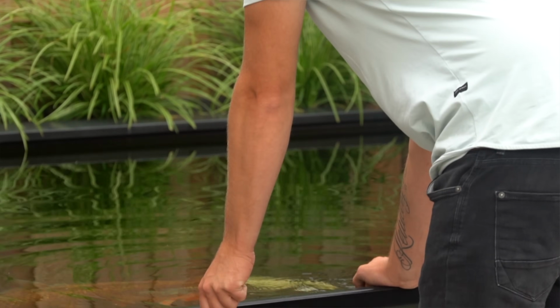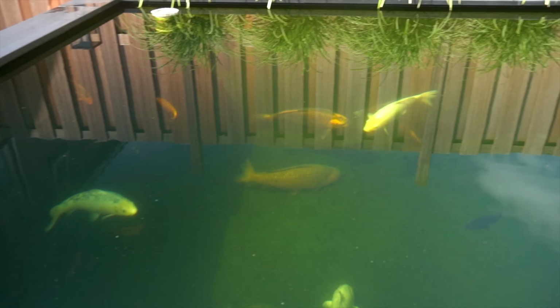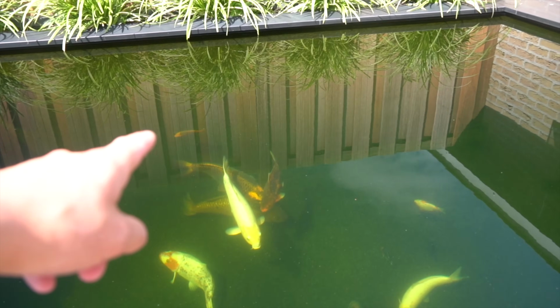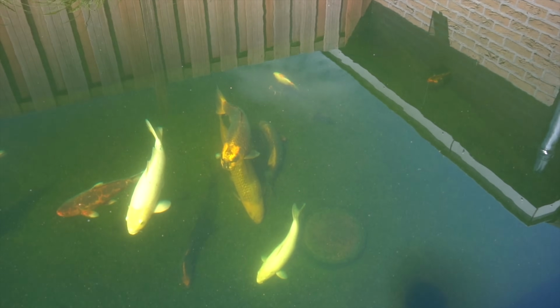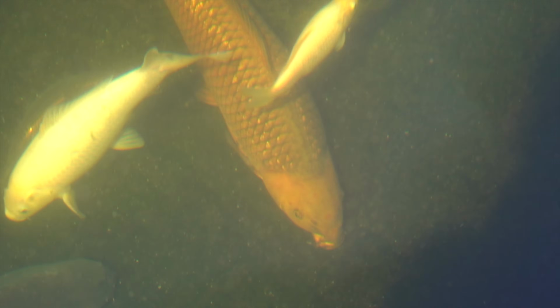And Rick also told me that there is one koi that is almost 28 years old. There she goes. This is a koi he got from a friend. She's swimming pretty good. Let me see if I can zoom in a bit. There she is.